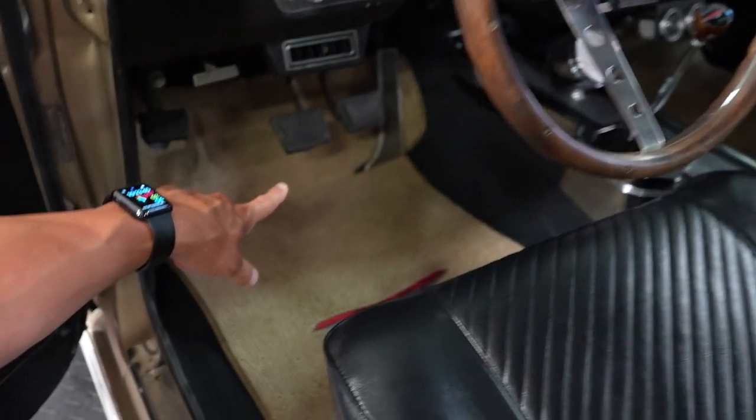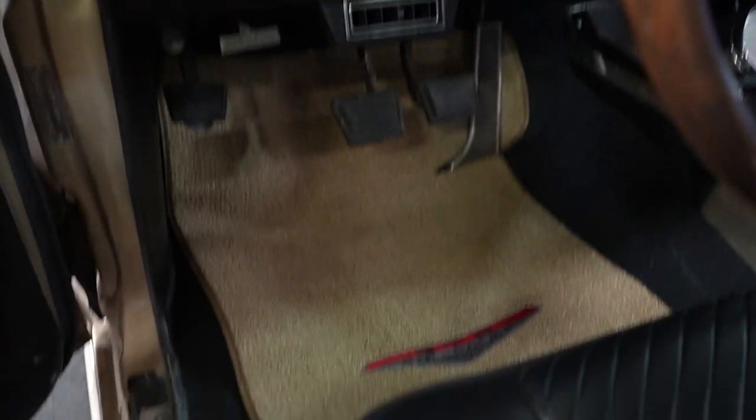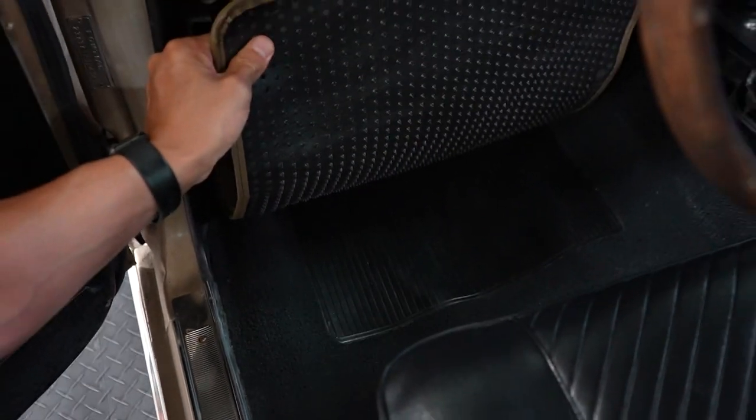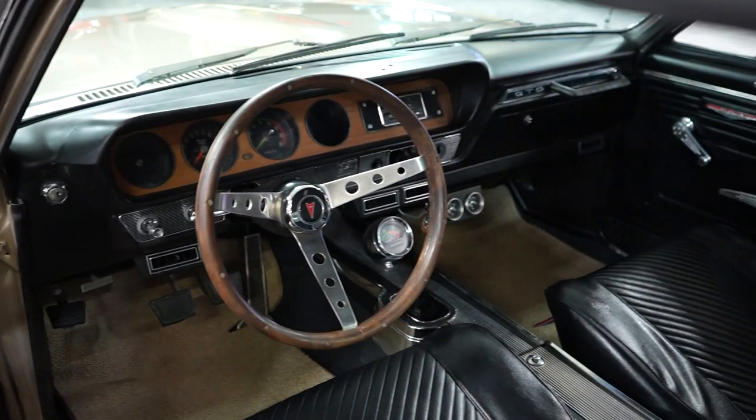I'm not going to yank it completely out because, see, it's around the accelerator pedal up there. I don't feel like messing with that. But carpet condition underneath the floor mat, real nice shape on the driver's side. Floor mats look to be somewhat newer. Those are in good shape as well.